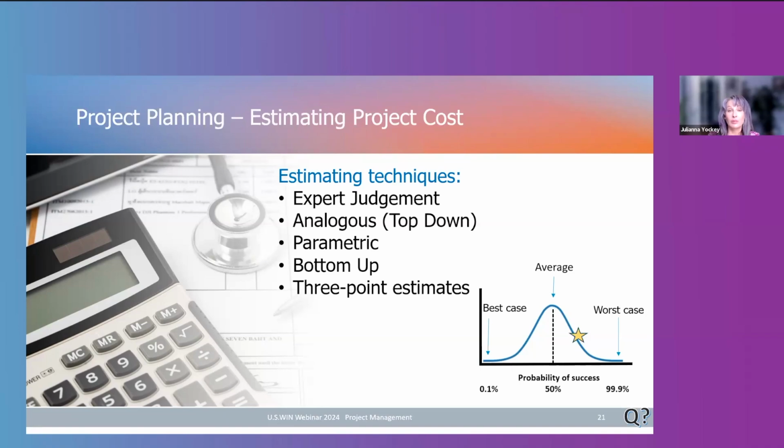This is essentially how projects are planned as well. There are various ways to estimate projects, and you're most likely using one of these when you're figuring out how much money you need for your personal projects too. Expert judgment is when you consult with experts who have the experience with the type of work that you're doing and base your estimate on their knowledge. So when you're having a house built, clearly you're relying on your builder to give you an accurate cost so you can financially plan for that.